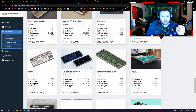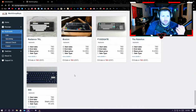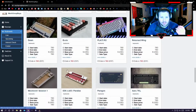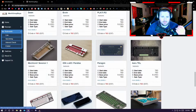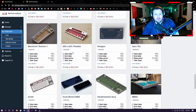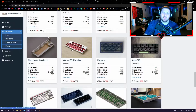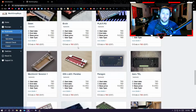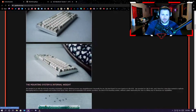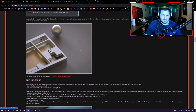What else? That's a nice looking TKL. This thing's been in interest check for a while, but that's an AIO3. They always make some sick stuff. They did the Vega, they did the Polaris, they did the KBD 8X, so all the McLevin. This thing is actually looking pretty spicy as well.